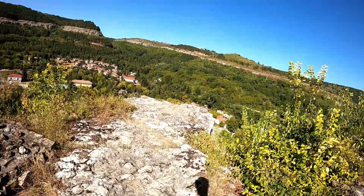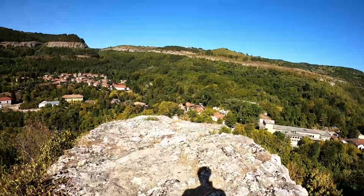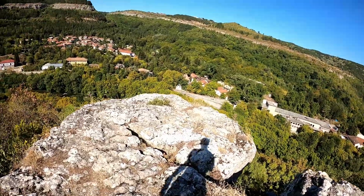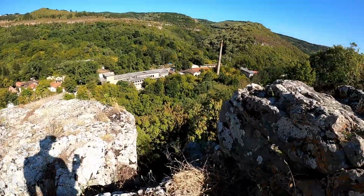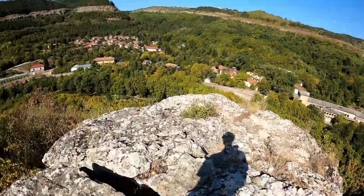This place seems to be the medieval Bulgarian equivalent of what the Tarpeian Rock was in ancient Rome. Place where they take traitors and throw them down and kill them. I will stay away a bit from the edge because I don't want to end up like a traitor. That is Tsarevets fortress in Veliko Tarnovo.